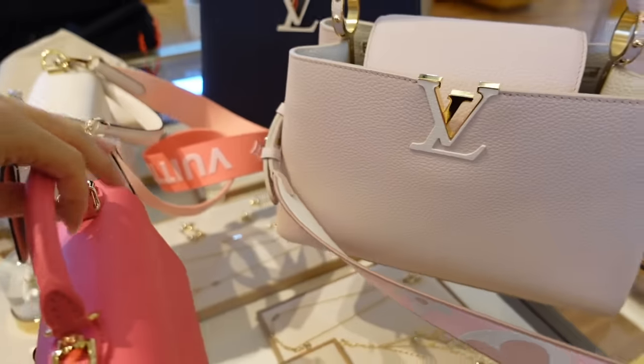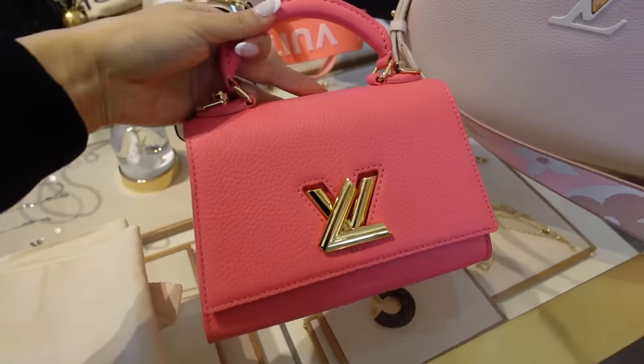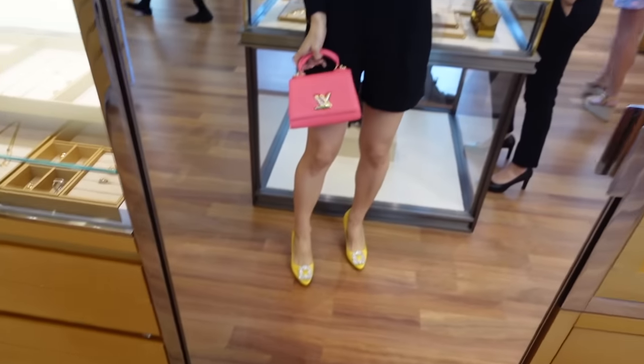It used to be that we would get launches a week early or whatever, and they would just be in the back. But now we're lucky to show up the same day.